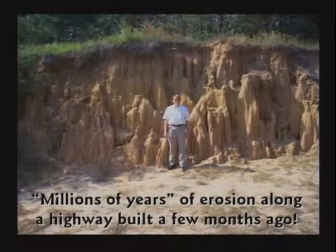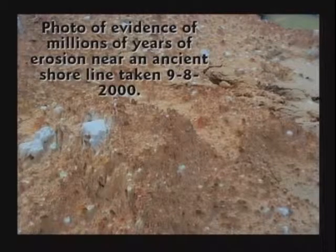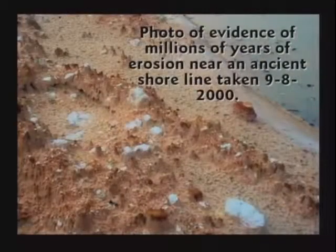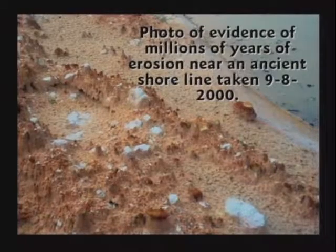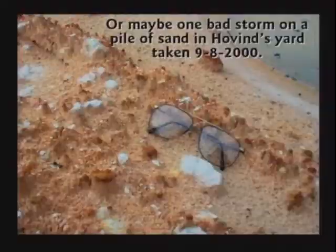Unprotected soil erodes quickly. This is evidence of a giant lake and millions of years of erosion right here. You can see the obvious, took millions of years to form that, boys and girls. Oh, there's my glasses. Another close-up of that pile of dirt.